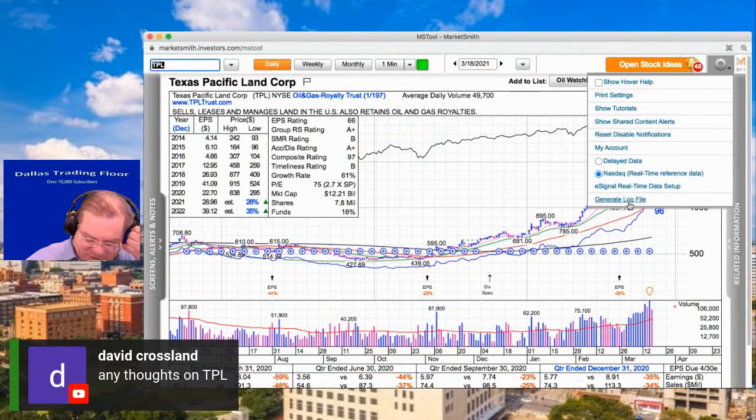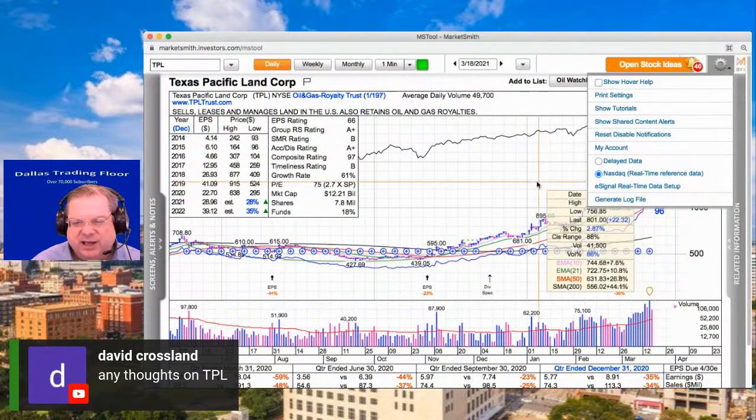Looking at that, I did close my short on Peloton. I opened it this morning at about 106.75, and then I closed it at about 104.75. So I did okay on that one.